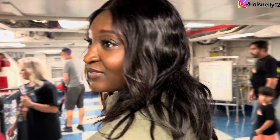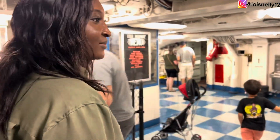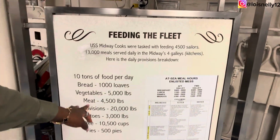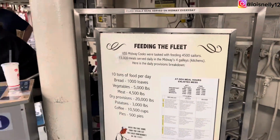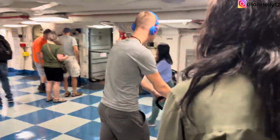They're called CSs, culinary specialists. They're the cooks of the ship. I see 10 tons of food per day. Man, they don't stick to this menu, but okay. Because the food that they give us tastes like trash. Don't tell nobody I said that, though.